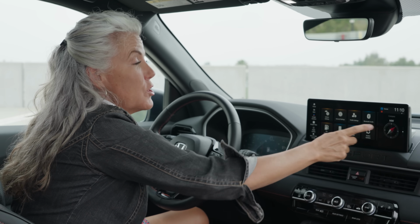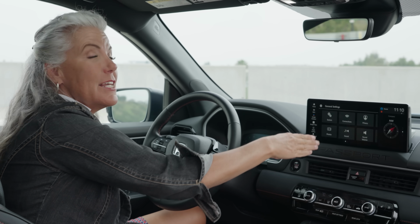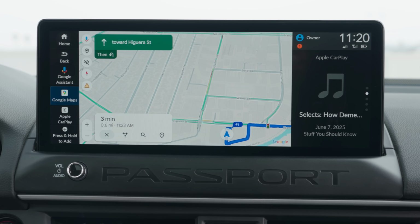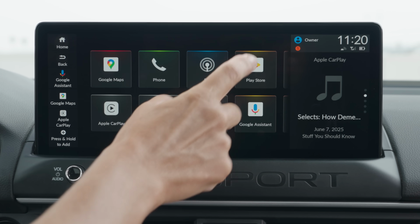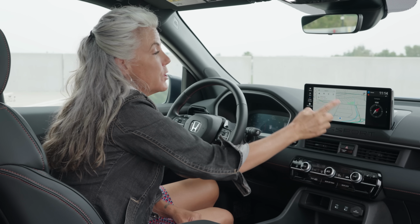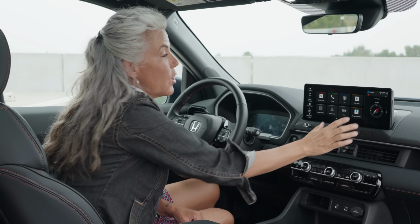Oh, and let's talk about the screen because I totally dig what's happening here. First of all, it's a good size and it's in a very good location. The screen itself is super responsive, really quick to the inputs, and you can set it to have a little clicky sound so you know that this thing is doing exactly what your finger wants it to do. But here's the super big deal. Every single Passport gets Google integrated. So not only do you have Google Maps, you also get apps from the Play Store, that's pretty cool too. You also have Google Assistant.